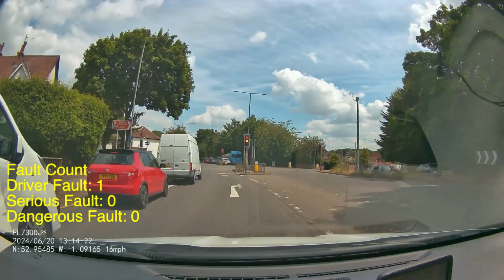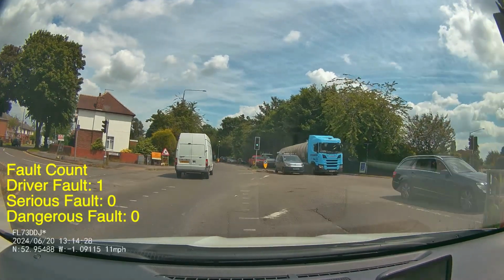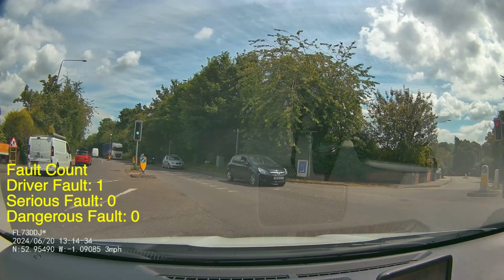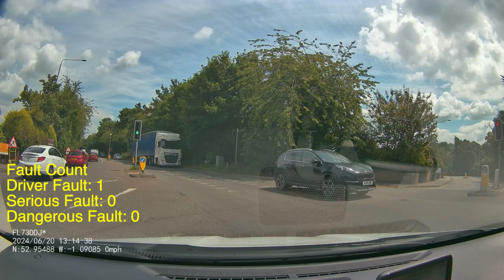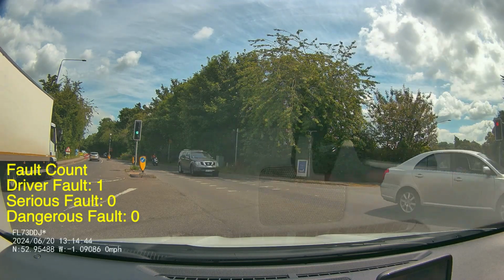Now these set of lights, we do have a filter light, but it doesn't come on straight away. As you can see, we've just got a green light and all the oncoming traffic is starting to move. See how the pupil leans in towards them, keeping the other side clear, so cars turning right there have plenty of room to do so. He's also keeping back enough that if anyone's using that second lane to carry on straight, they can just drive straight past him without any problems.